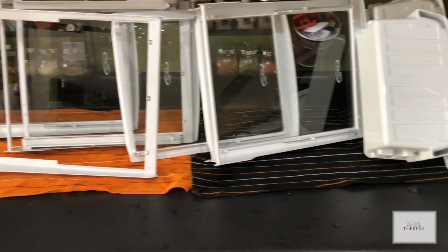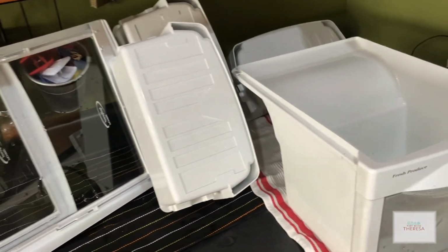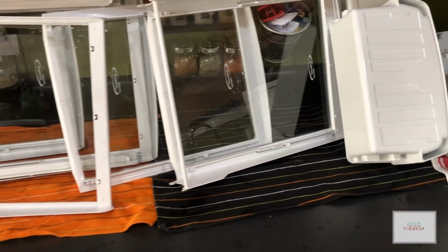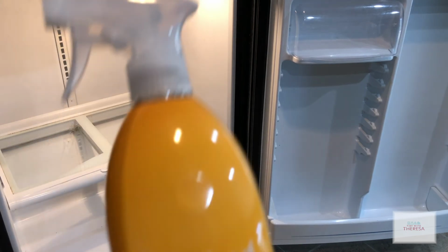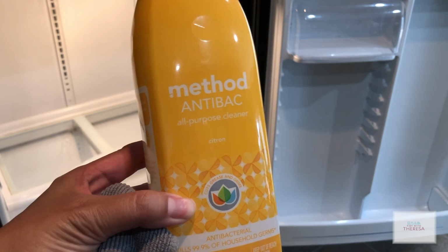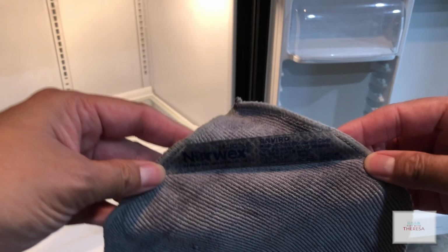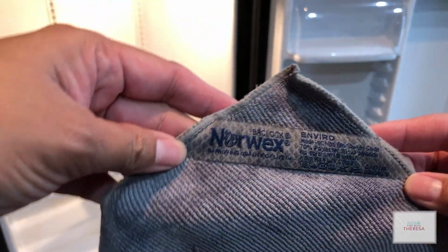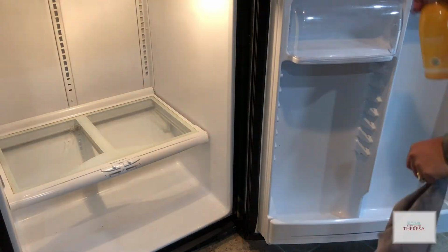Okay, so now all of the bins are set aside and they are drying, and I'm going to work on going through this food so I can get it put back into the refrigerator and just keep the good stuff. Also, I realize I need to go shopping because we don't have very much food. Also, I'm going to clean out the fridge with the Method Antibac. It smells fantastic. It's the citron scent, and of course I will be using my Norwex EnviroCloth, because I just really like how well it cleans and I like to use the two together. I feel like I'm getting a better clean that way. So we're gonna wipe this down.